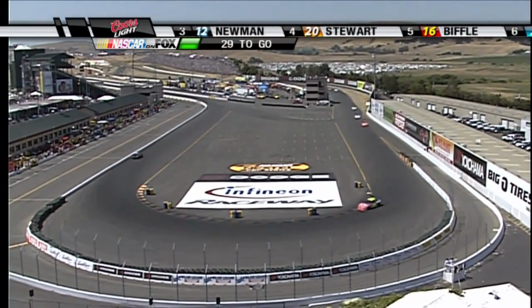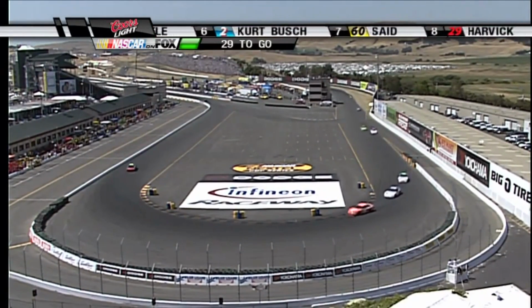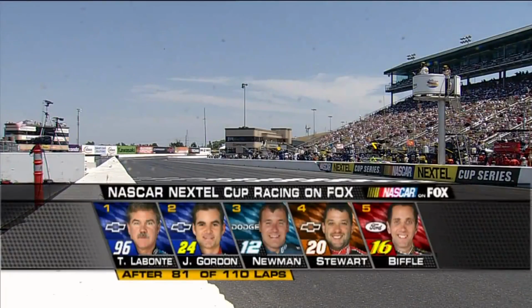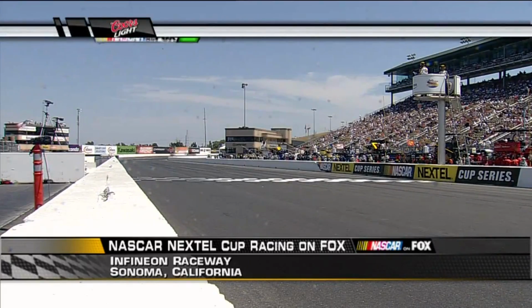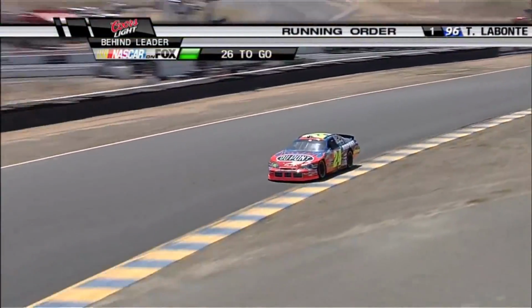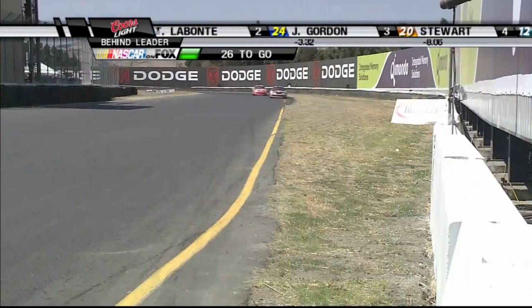There is the lead. Gordon enters turn 11 as Labonte exits, and Jeff Gordon chews 1 full second out of Terry Labonte's lead every lap. 28 to go. Fastest cars on the racetrack right now: Jeff Gordon, Tony Stewart, and Boris Said. Gordon is second, chasing down Terry Labonte. Stewart is third, not able to make any inroads on Gordon. He's about 5 seconds behind the 24.